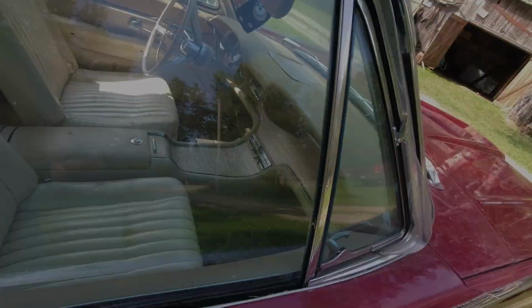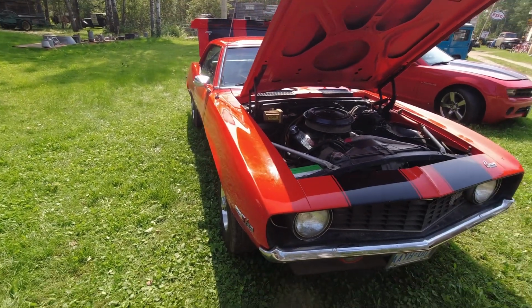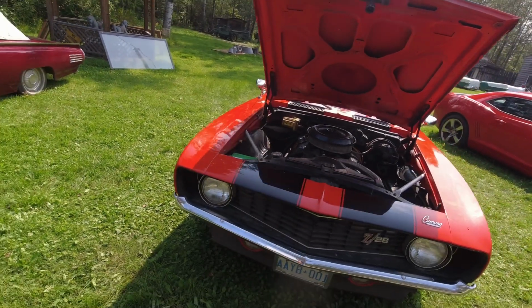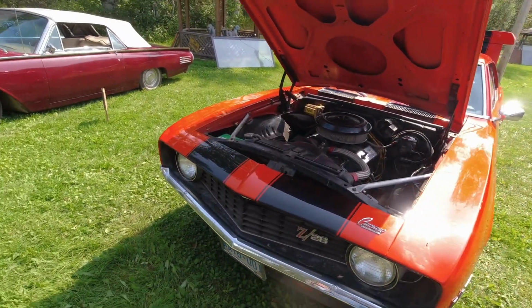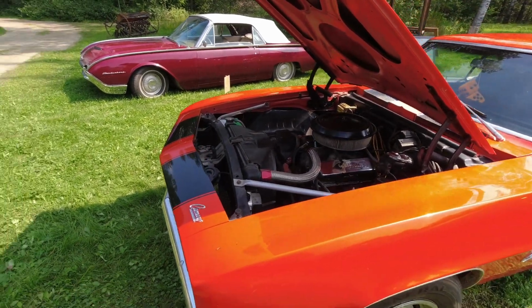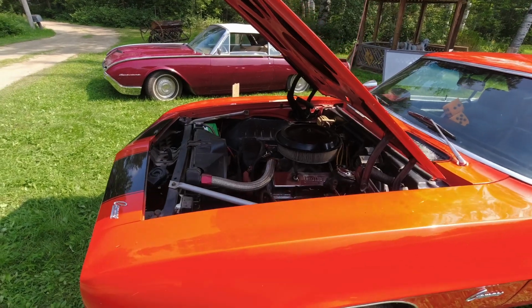Pretty nice interior. Now, this is kind of one of the gems of the collection here. This is, I believe, a genuine 69 Camaro Z28, and it is for sale. I expect by the time you guys see this video it will be sold. I know they've got a number of offers on it at the moment, and a number of acceptable offers.